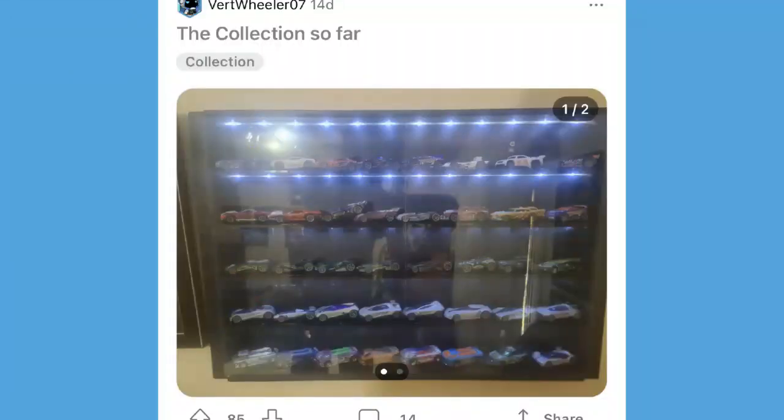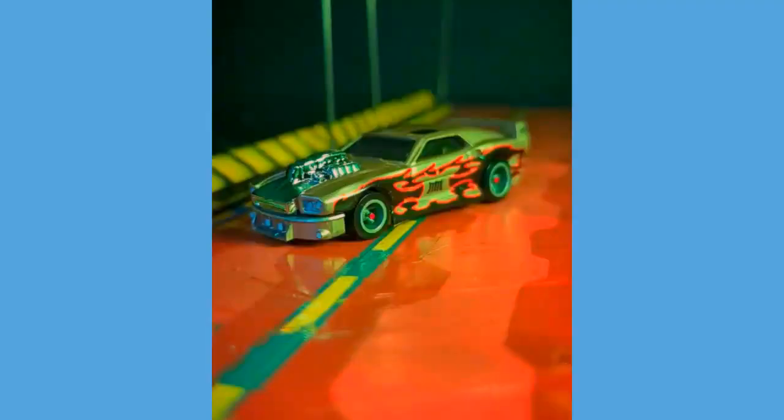And next up, we have a post by VertWheeler07 who said, the collection so far. He's got his full set in a display case with lights. Any sort of a display case with lights, we have to toss it in the recap. And then we have a shot by OverUsed of his body kit riveted, and I tossed this in here just because of how clean that custom 3D printed track looks. Look at the shine on that.